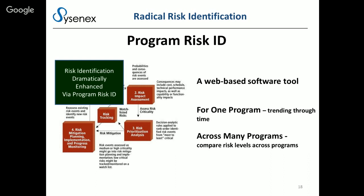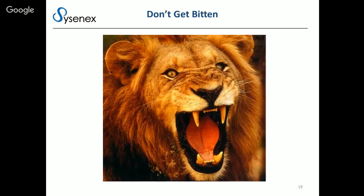There's more. But the idea is now you have a standardized set of risks, you have a comprehensive approach, and you have a consistent, objective yardstick that you can go analyze one program or all the programs in your portfolio. Now you have a way of objectively comparing risk across programs. That has never existed before. Don't get bitten by your risks.